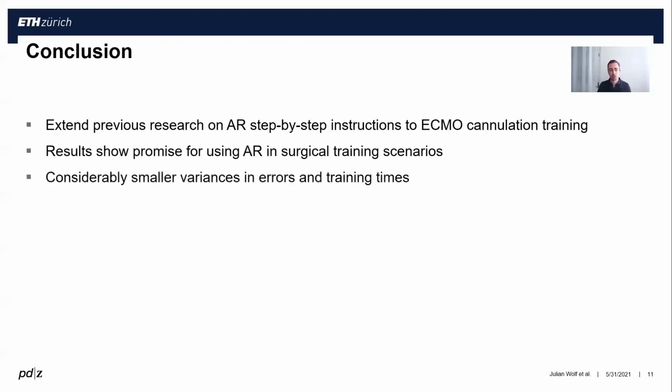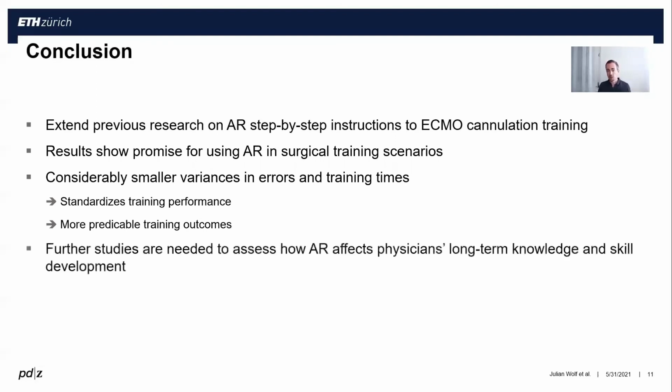We observed considerably smaller variances in errors and training times, and we think this might help to standardize training performances in the future. And we think this will also make training outcomes more predictable, which is a huge benefit for trainings. The main limitation of our work as it stands is that we only investigated one training iteration. So further studies are needed to assess how this affects physicians' long-term knowledge and skill development. For now, we can only say how this performance looks after one training run.